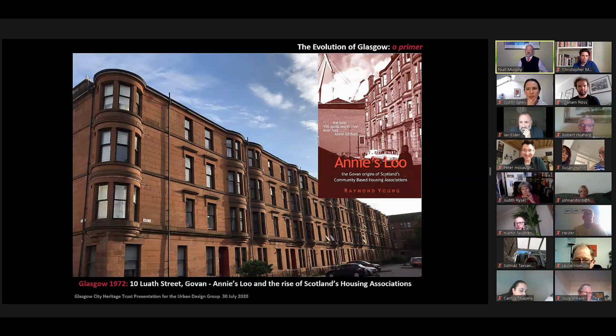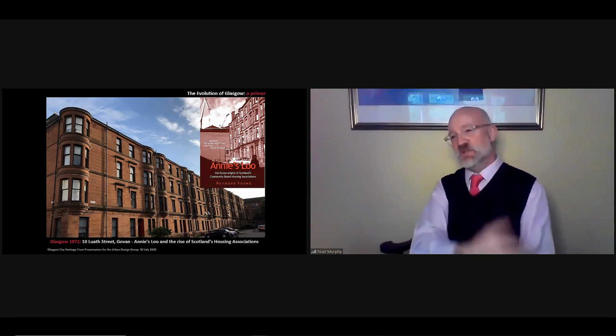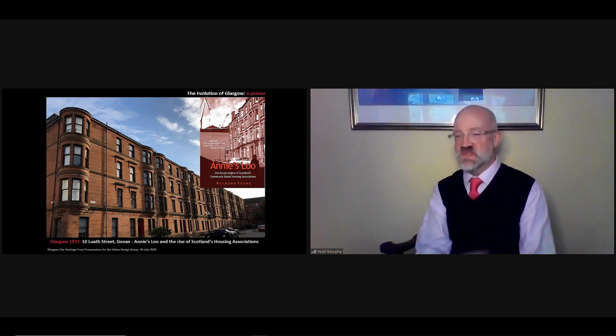But at the same time, you get people who were trapped in the tenements, who realized that they were going to be stuck there for many decades still because the renewal program was going to take so long to reach them. They decided to do something about their conditions. So the first instance of this was what was called Annie's Loo, which the Lord Provost at the time actually came to open. And Annie Gibbon, who was with Raymond Young, was the instigator of this.